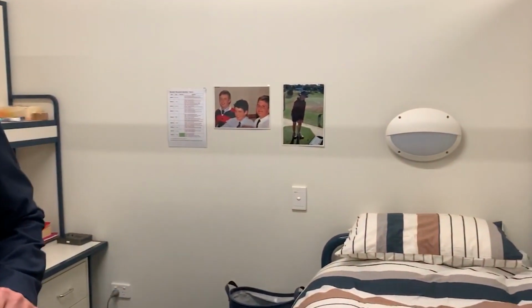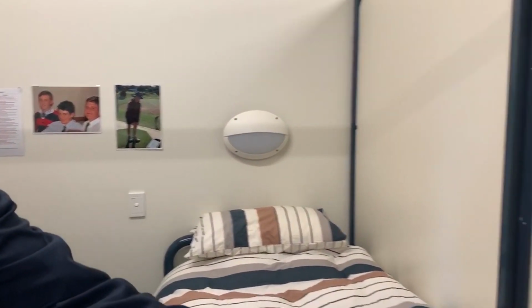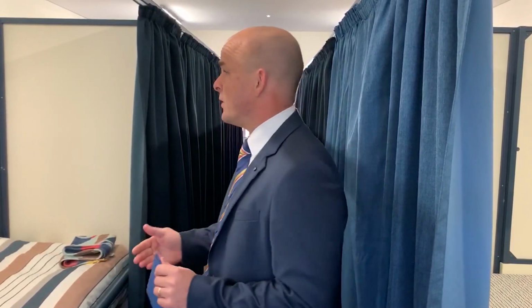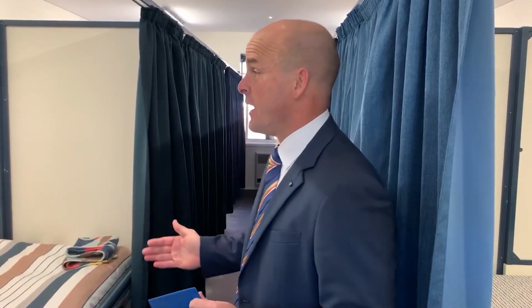You'll also notice that each room has got a curtain on it. So we believe that one of the most important things that our boys can gain from a boarding experience here is the ability to get along with all different kinds of people. So rather than having a door where they can close themselves off to the world, a curtain allows them the privacy that they need to get changed or when they need some quiet time, but also they still have to have conversation and interact with all of those boys who live in their wing.